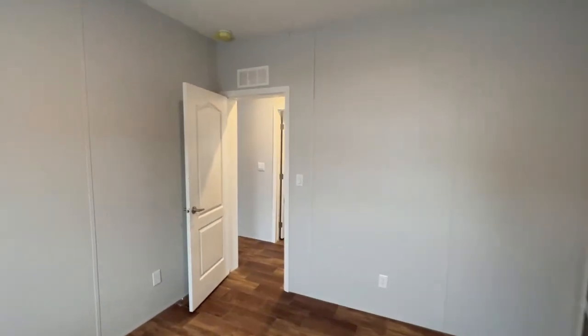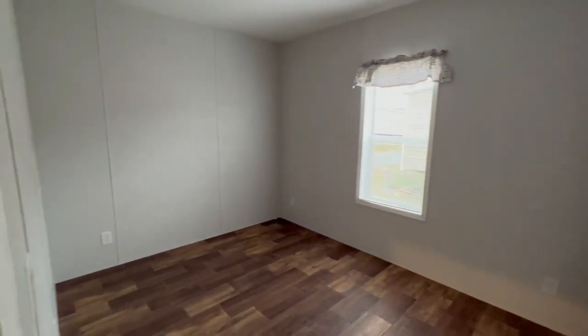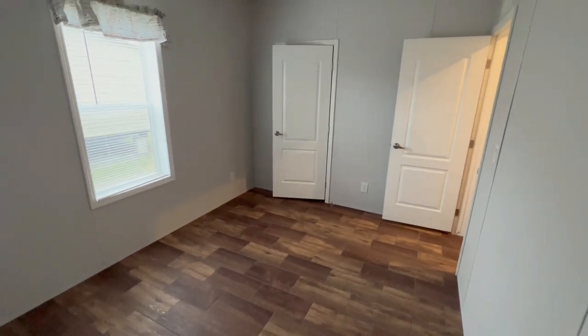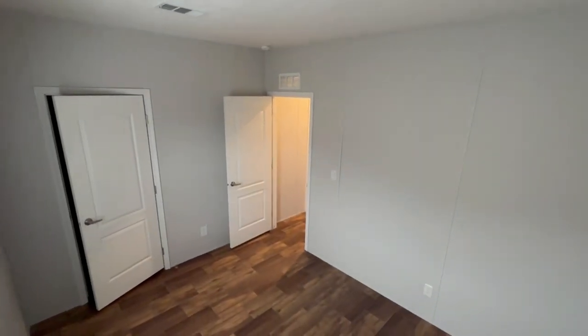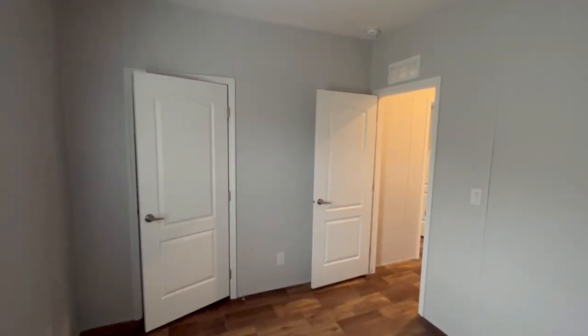All right, let's go check out the other bedroom. So there's plenty of space in this room, you guys. All right, this is your other bedroom. Get you a view from another angle. Slow pan. And I actually forgot to turn on the light. And you also have light in the room as well.